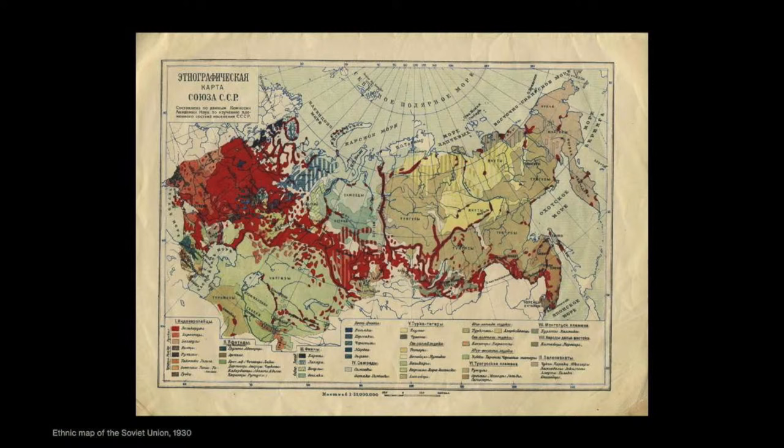The second, no less important reason for this step was the recent establishment of Latin script in Ataturk's Turkey in 1928. Stalin was afraid that the Turkic nations of the Soviet Union might grow closer to a strong, unified Turkey, as Nicholas Ostler writes in his book.